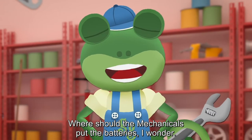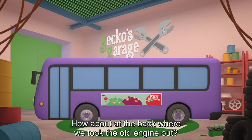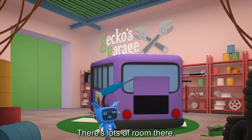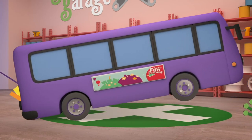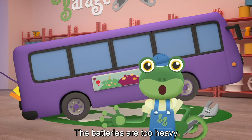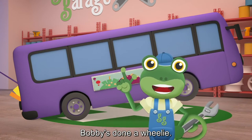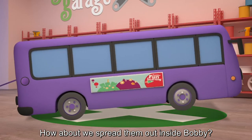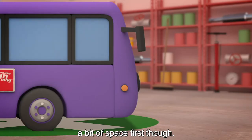Where should the mechanicals put the batteries, I wonder? How about at the back, where we took the old engine out. There's lots of room there. Oh dear, that's no good. The batteries are too heavy to all go at the back of the bus. Bobby's done a wheelie. How about we spread them out? Inside, Bobby. The mechanicals might need to clear a bit of space first, though.